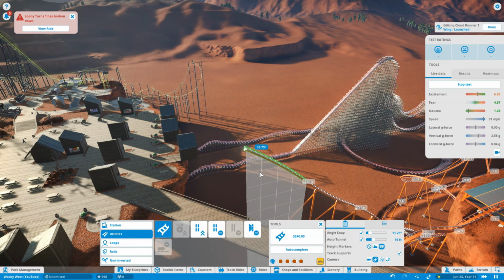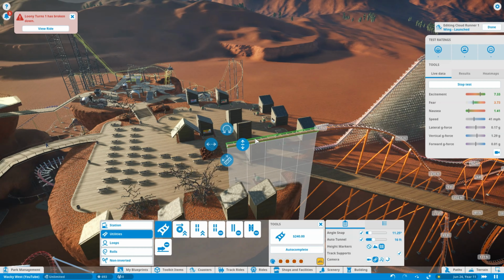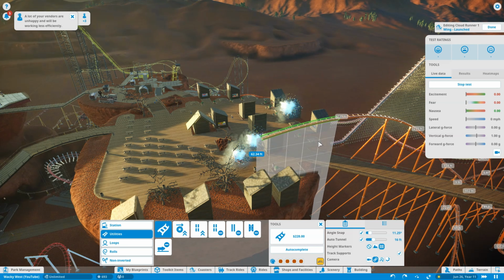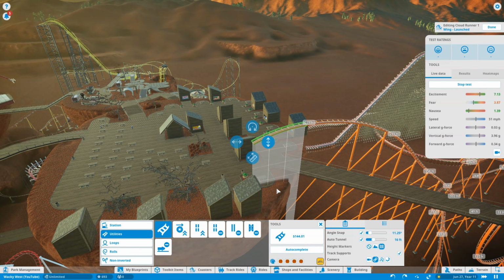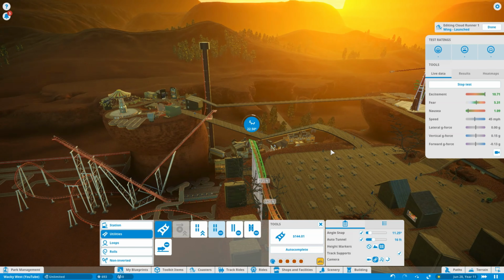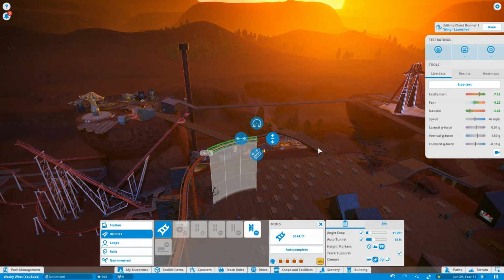So why not do something a little more like this and then bring it down, do this like helix thing. I think I want a little drop. We'll bring it back just a tiny bit. Actually, we could go 22 degrees, I think. Yeah, that'll be cool. That'll actually give you maybe a pop-up airtime, and then curve it back around like that. No, we're on a really high speed. Alright, maybe 45 degrees. I think that'll be cool.